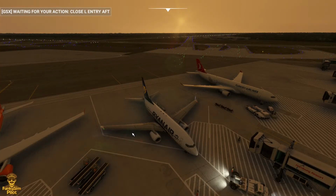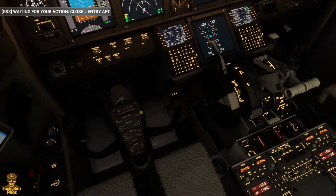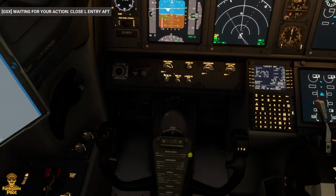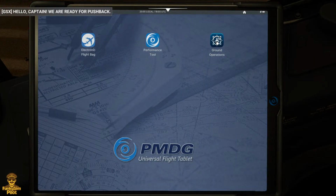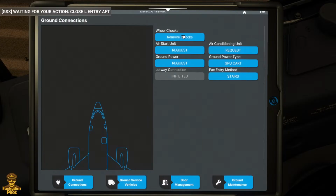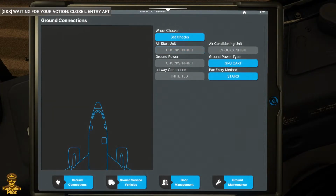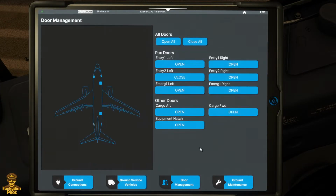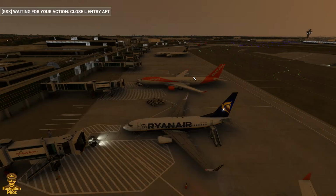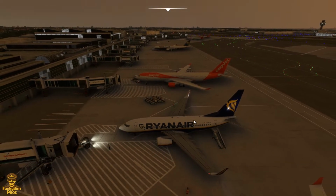Turn on traffic. Oh, they want us to close some doors. Yeah, so let's set our parking brake. Hello, Captain. We are ready for pushback. And that door is still open. We'll remove chocks. That should just get rid of everything. Come on, door, you can do it. Okay, door management. Well, it's still not doing anything. Okay, close all. Departure checks completed. Bypass pin inserted. It doesn't reopen automatically, hopefully, as it often does. No, stays closed. So push back the nose to the left.